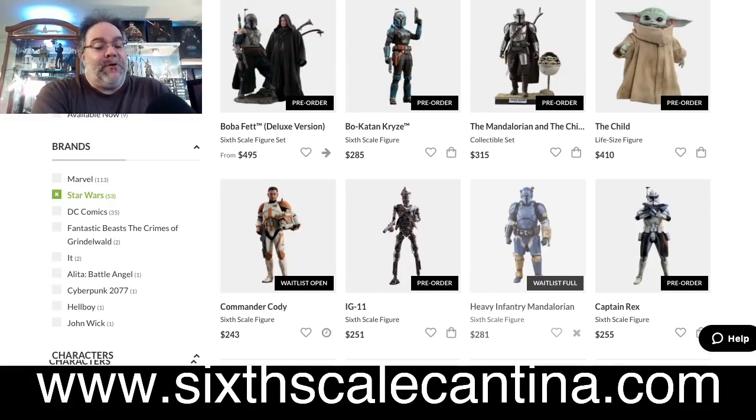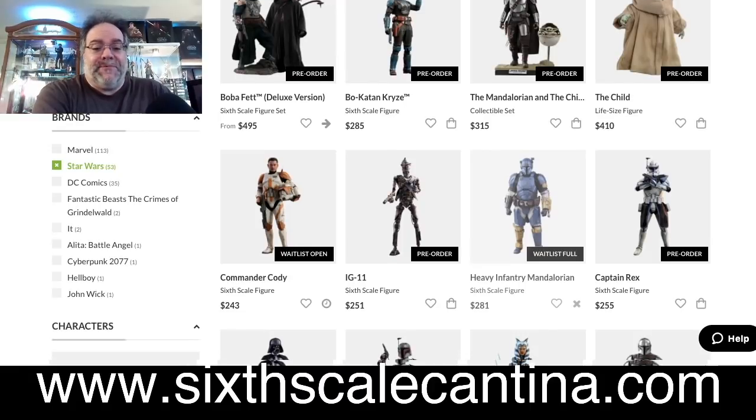IG-11, not surprising, moved all the way up to number 6, best-selling wise, because the reviews look incredible on this figure. I do have this figure pre-ordered. It's a very good character from The Mandalorian Season 2, and like K2SO, a really fun character, an important character in Rogue One. And you see how that droid is doing within the secondary market. And I don't think that they made many more of this IG-11 than that K2SO.